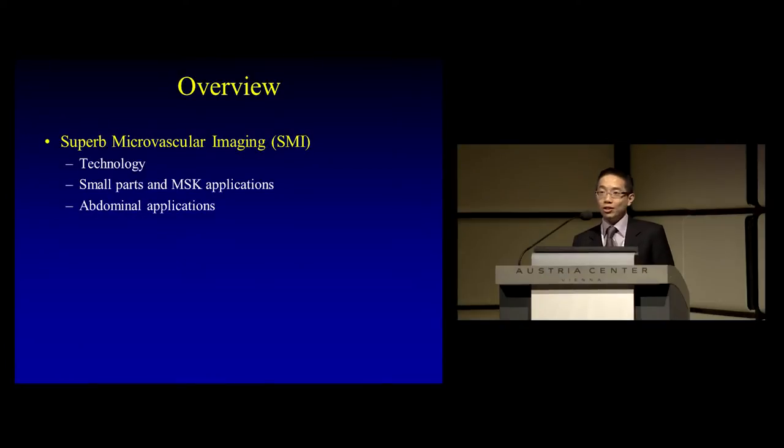In the next 20 to 25 minutes, I'd like to tell you our experience of using Toshiba's latest Doppler technology, SMI, and how useful it can be in a clinical setting. Professor Harter and Professor Fisher have already talked about the technology behind SMI, so I will be skimming through this very quickly and would like to draw your attention really to its applications in small parts and musculoskeletal imaging, where I think it has a large clinical application.